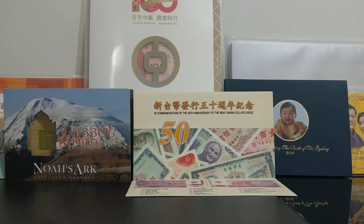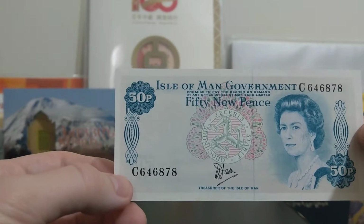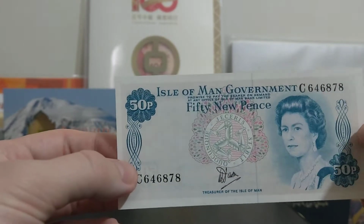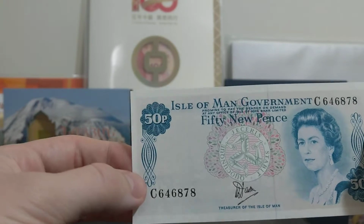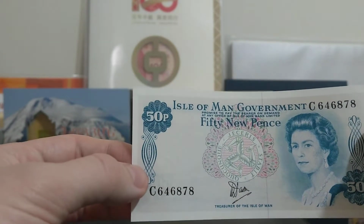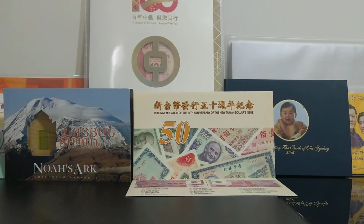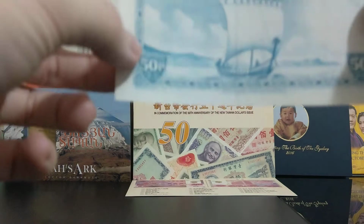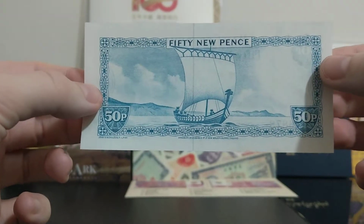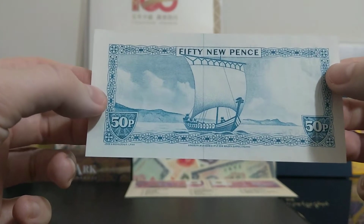So this is an Isle of Man 50 pence note. Now this one's quite old. It's about 35 years old. They no longer use this because obviously it's just a coin now, and the value is so small it doesn't warrant a paper note. But this is the first one that I have to show you, and it's got a nice, I'm pretty sure that is a Norse Viking ship on the back.